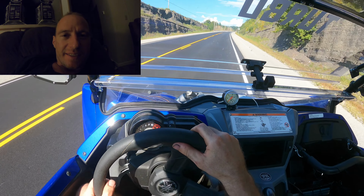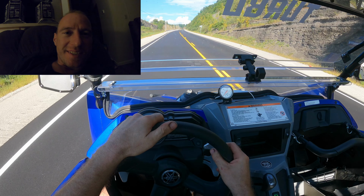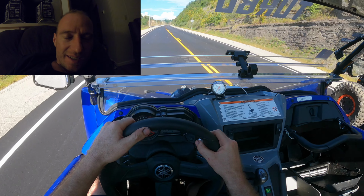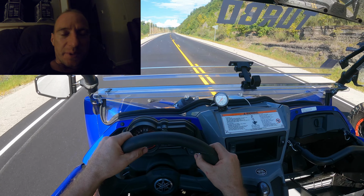Second pass, I do a little better. I do a little better job driving this time. I actually revved it out a little bit. And I didn't let it spin as bad. So yeah.